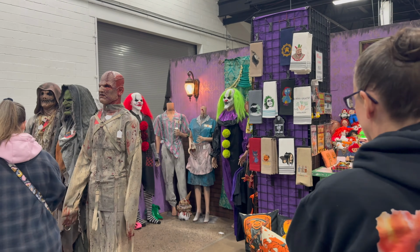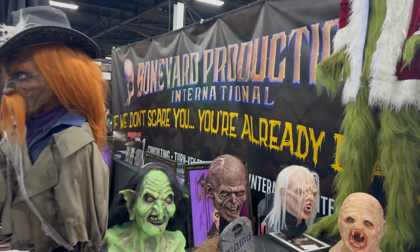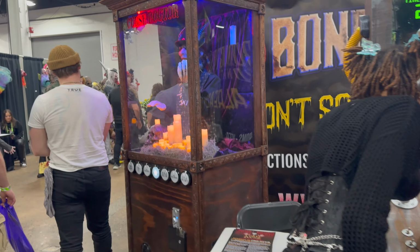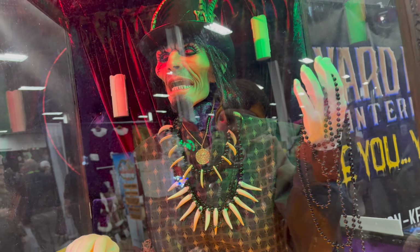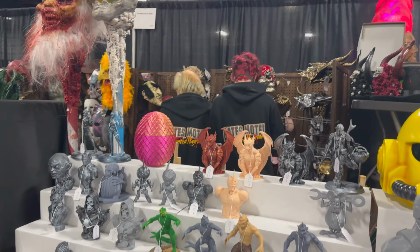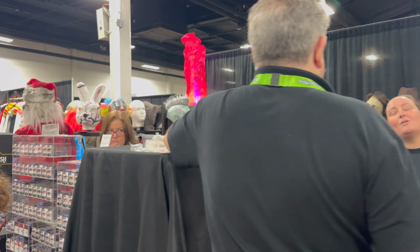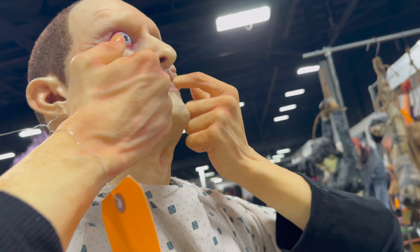Scream Creations right here. Going to Productions International. Look at that. No swimming, guys. Cursed Doctor right here. Got collectors there right here. We have the Michael Myers Static Pop right here. Lots of masks and the flame lights. Oh, look, there is a jumping spider right here. More of Ghost Ride as well right here. Ugh, creepy.